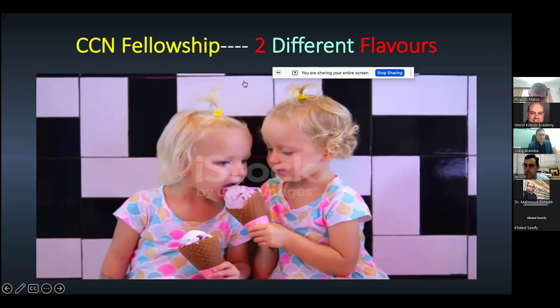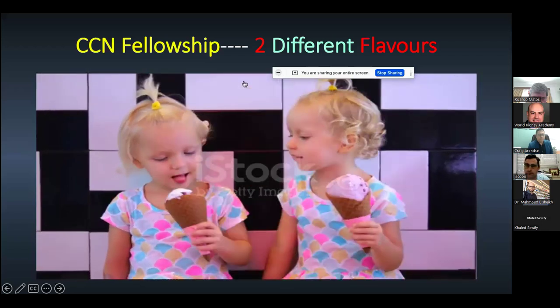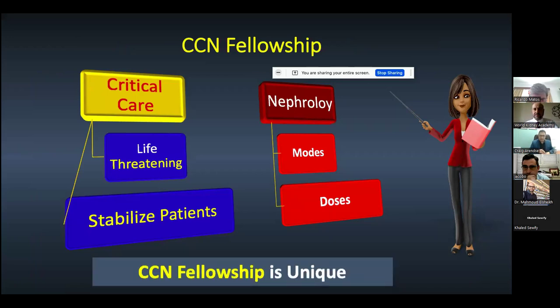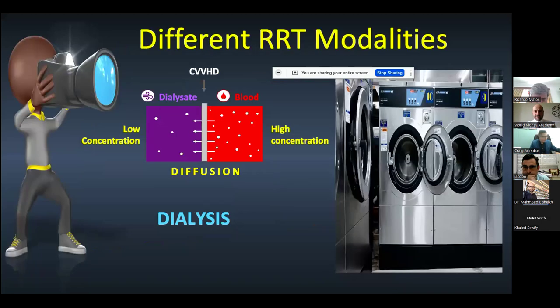The critical care and nephrology fellowship, as we mentioned before, comes in two different flavors. You will learn critical care, how to manage patients in life-threatening emergencies and stabilize them, and at the same time how to handle the nephrology track, how to operate the CRRT and how to improve the outcome of those categories of patients. That's why the critical care fellowship is very unique. We will be experts in dialyzing patients in the critical care area, with all the troubleshooting. We will highlight every single obstacle you face when dealing with a critical care nephrology patient.